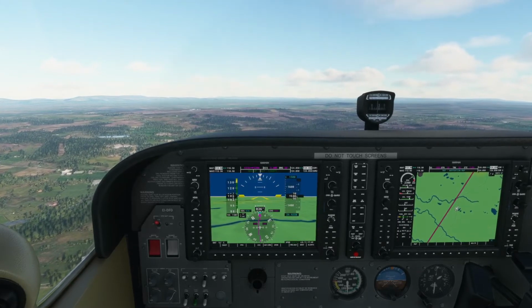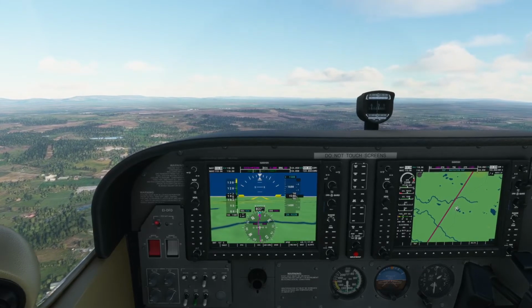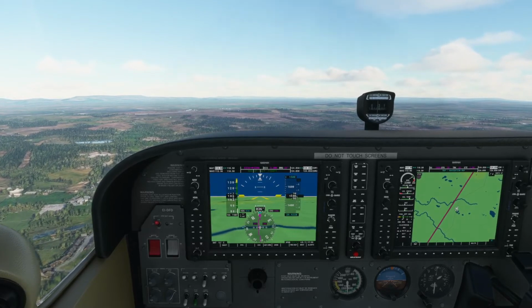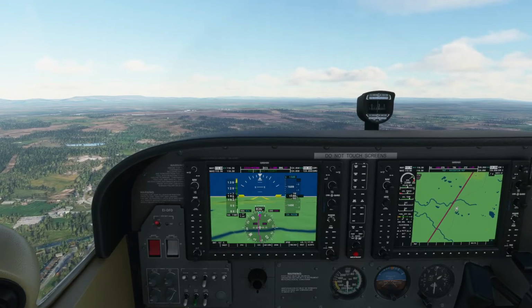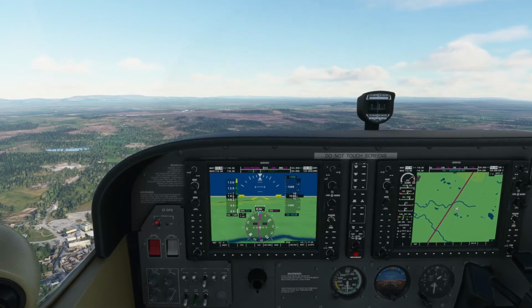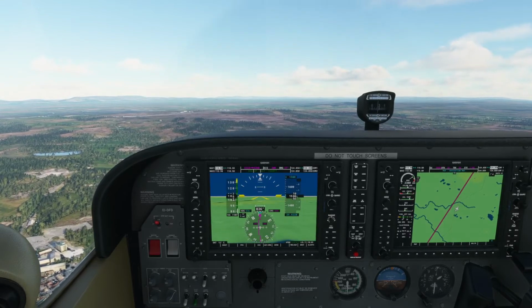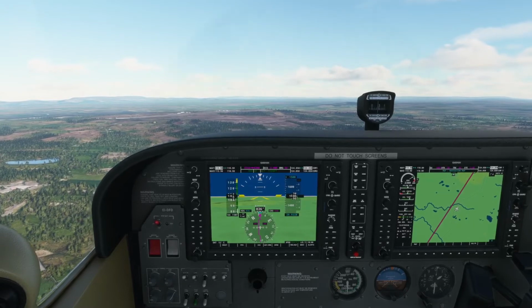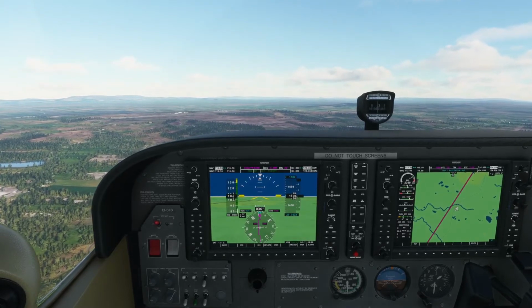So when we come across here, we're going to turn to 350, and that'll take us across the center of the airport. And then we'll go on 260 for the downwind, 170 for base, and then 080 for 04 final.